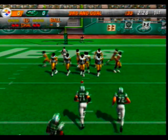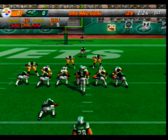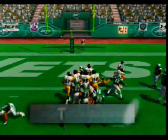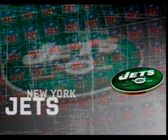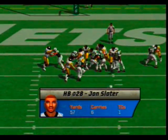Keep the throttle down. Here's a flat guy! Yeah, you see him. Play football! With the carry. And they're in. Touchdown. Look at him here. He wasn't going to be stopped on that one. He's a hard runner. And he just shrugs off the defenders, and he gets in for a touchdown.